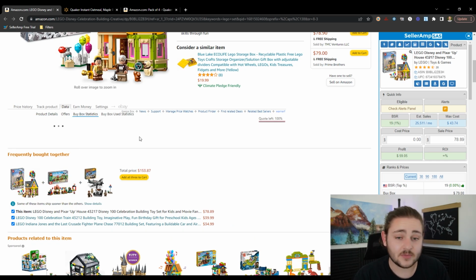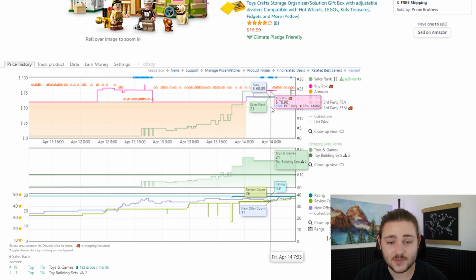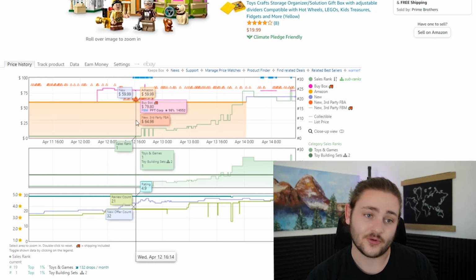And once we do this, we'll be able to see that over the last 30 days, Amazon has hogged a huge percentage of the sales. So you can see right here that over the last 30 days, Amazon has had 92% of the sales on this listing. This other store has had 4%. And I would imagine they're only making sales because Amazon's out of stock right now. If Amazon comes back into stock and you're in stock on this type of item, it might take you forever to be able to sell out.